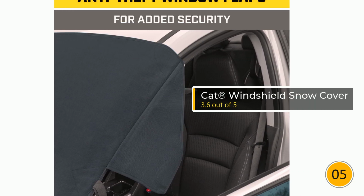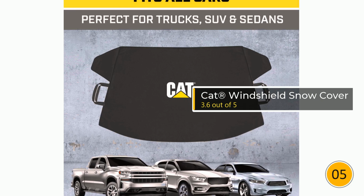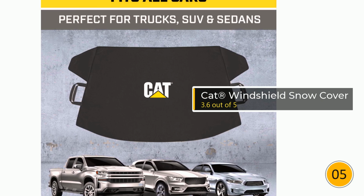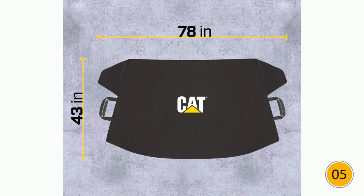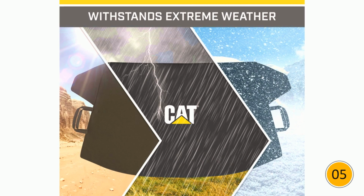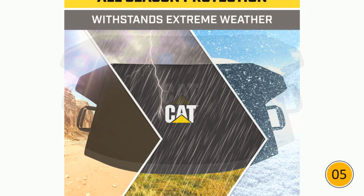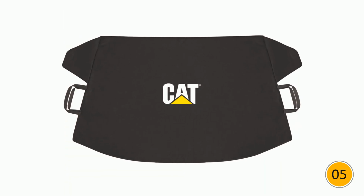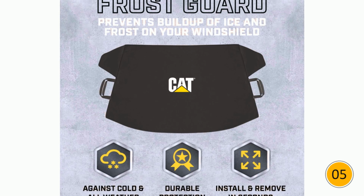It's designed to keep your windshield clear of snow and ice, which saves you time on those cold mornings. Its premium fabric is weatherproof, and it features anti-theft designs to keep it secure. With 3,800 reviews averaging 4.4 stars, it's clear that many users have found it reliable. However, some users found that it might be a bit bulkier to store compared to others.